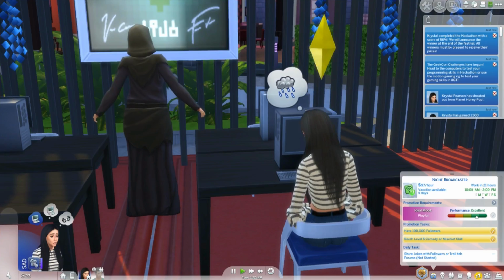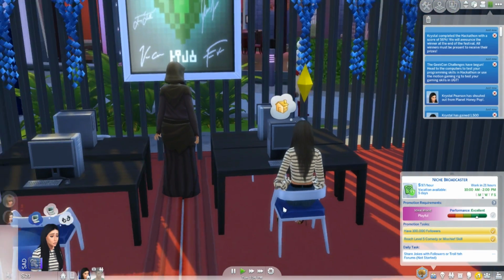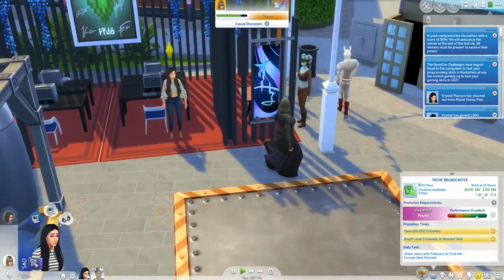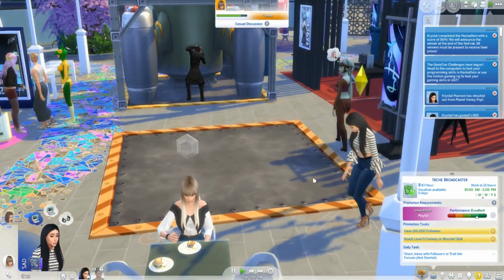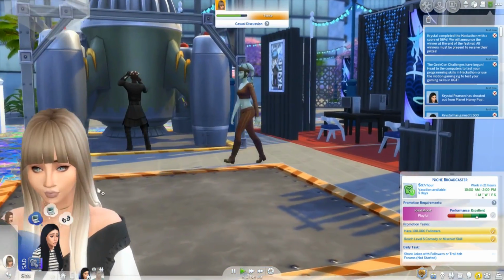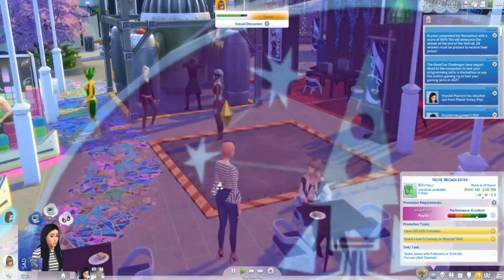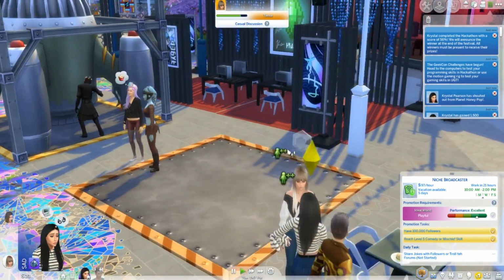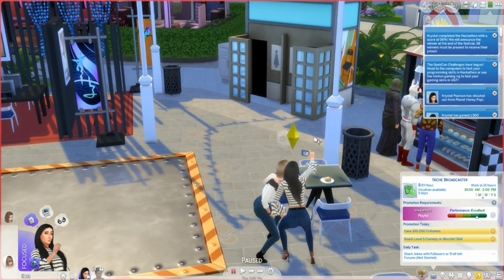We're gonna go take a photo with Yuki, and then we're gonna go take a photo with Lacey. By the way, guys, if you haven't seen the last part, where did Lacey go? This is Yuki. I gave her a little makeover. You know Yuki's always got to rock some weird color hair, so I gave her that. That's just her personality.